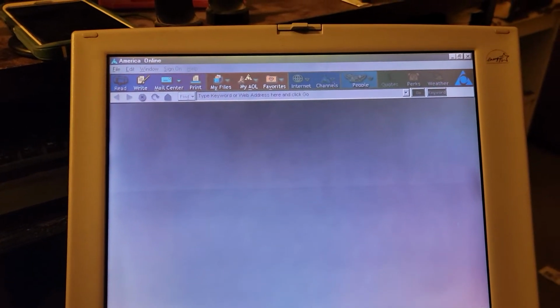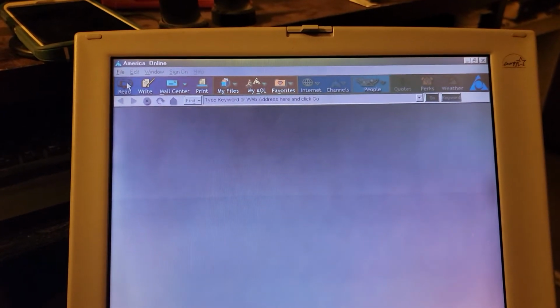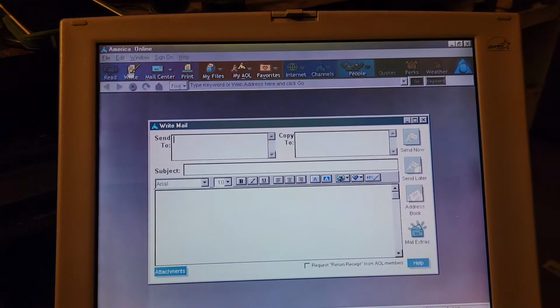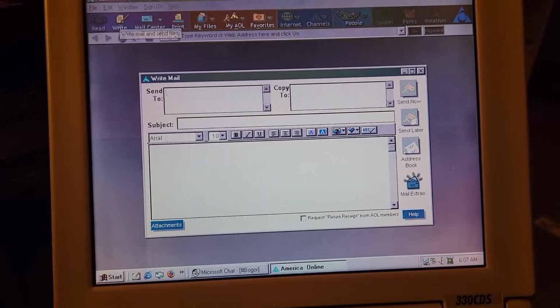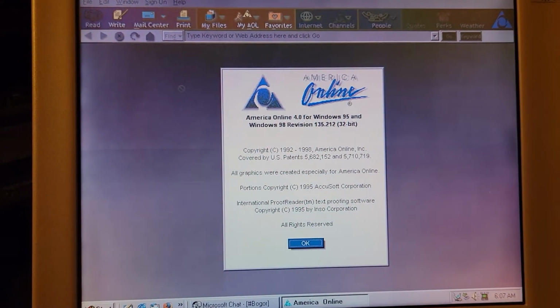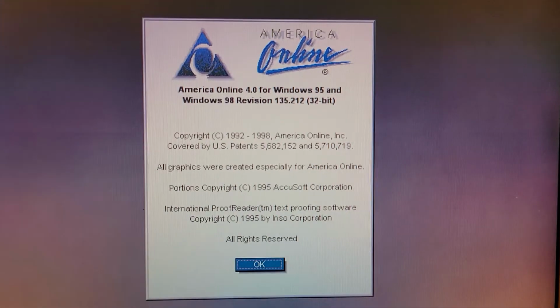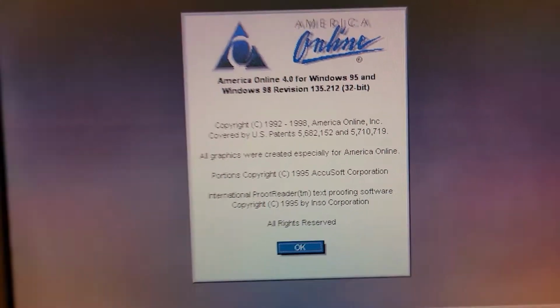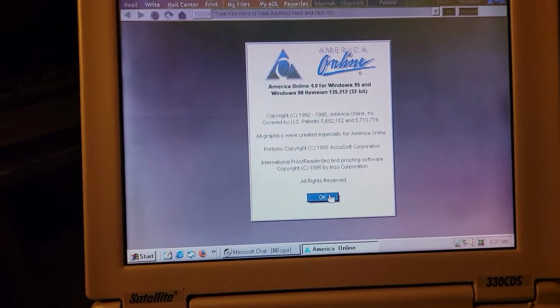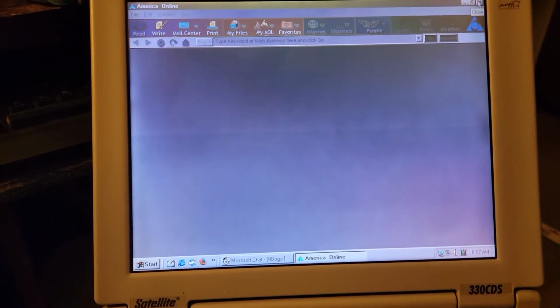And here you used to be able to go to channels and My AOL. And you used to be able to check your email here. Of course, write an email if you wanted to. See when this was made. It's made in 1998, about the same as this computer. So yeah, pretty much most of the software on here is from 1998, 1999. So unfortunately these days I can't really do much with this AOL.